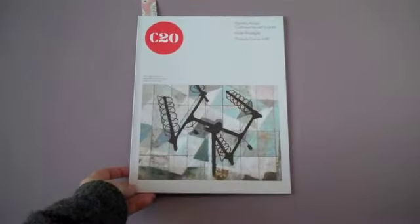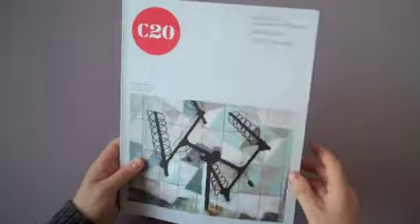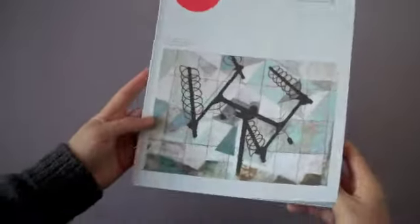What we've got next is... I'm dead chuffed, actually. Shall I blow my own trumpet? That's a bit rude. But anyway, I took that picture, the one on the cover, dead chuffed me.